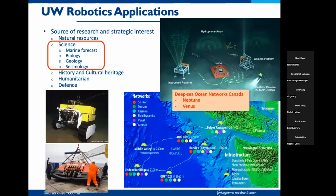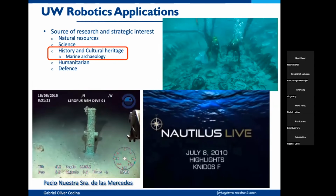This is another typical installation, not here. This is a deep sea ocean network in Canada, in front of Victoria, and also by Vancouver. It is a very huge network of sensing stations, especially centered on geology. But in that case, I want you to see this slide because we will compare this one with the one we are developing at this moment. This is a cabled deep sea network with huge stations and using big robots for their maintenance. We will see the difference with the one we are developing. Okay.